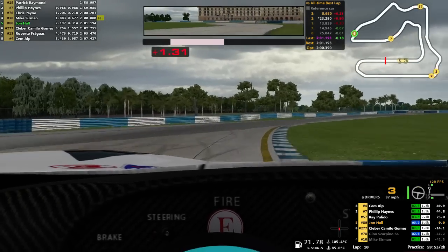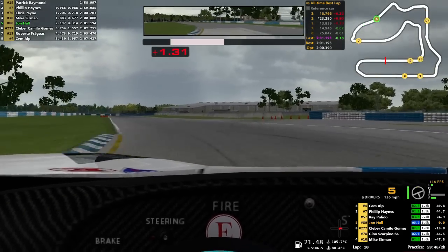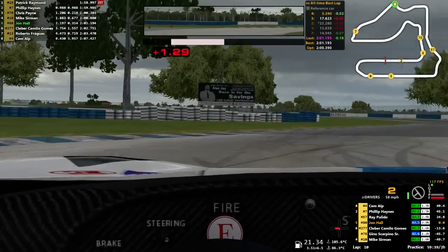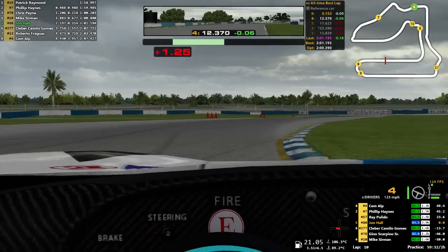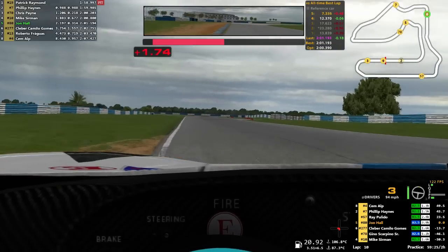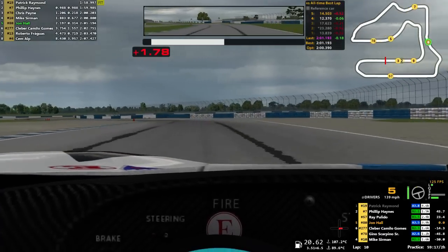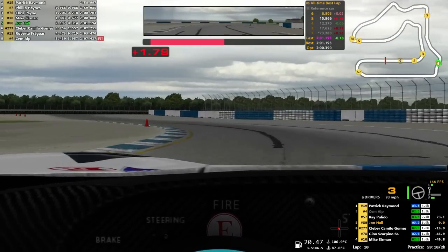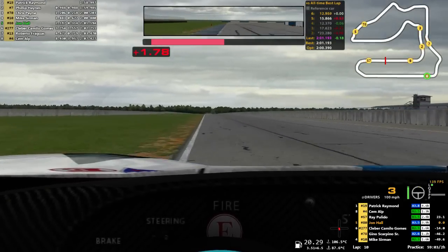It's definitely going to take me a little bit longer to figure out what I need to do to this setup right now, just because of the way the bumps unsettle the car, so it's not as accurate a representation of the handling versus how the car is handling the bumps. They're kind of two different categories. So you've got to subtract the bumps from the track when you're thinking about the handling of the car.